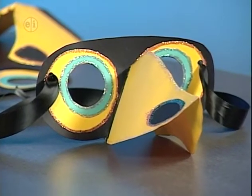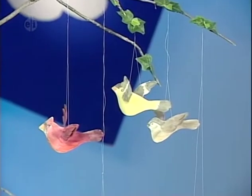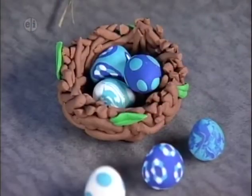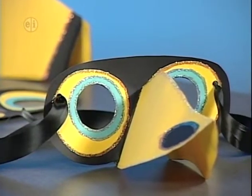Our first project is a colorful paper toucan mask. Next up is a beautiful watercolor bird mobile, featuring commonly seen birds. Last up, create a clay bird's nest filled with different types of eggs. So let's fly up to our first project. Our first project is a toucan mask.